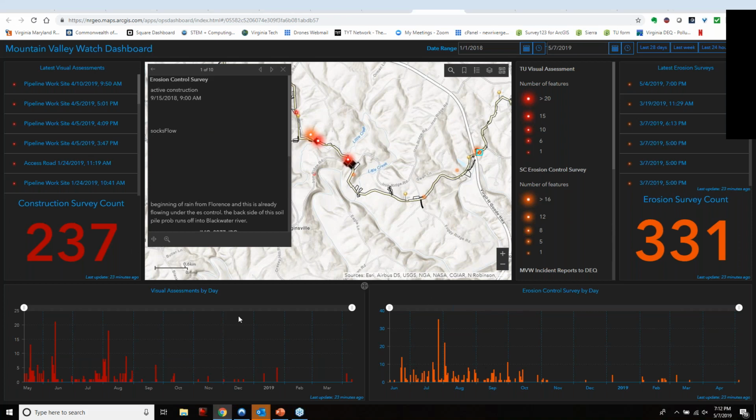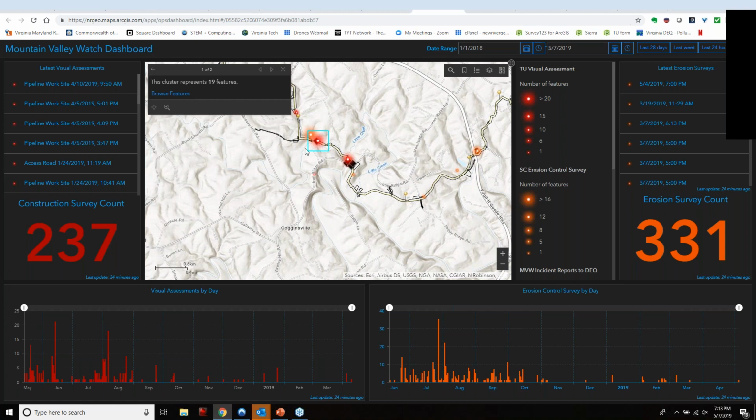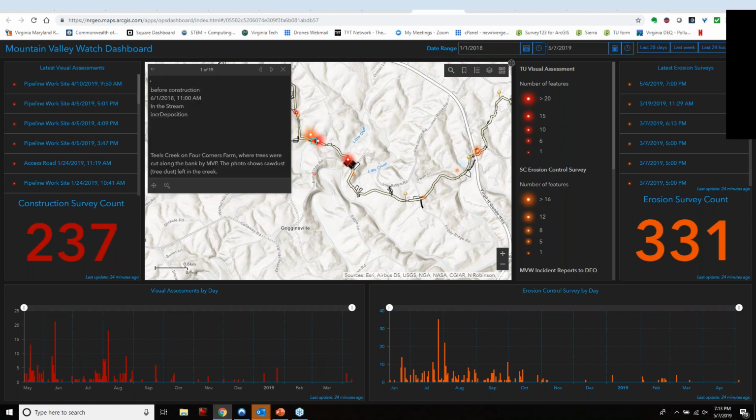So this is called an operations dashboard, and you're seeing two different surveys in here. The erosion control surveys are the form that Kirk developed. We had an earlier version of the form that was based on the Trout Unlimited visual assessment, and some folks just kept using that form. So we haven't taken both of them down, but we also haven't combined them yet, which we're in the process of doing to sort of simplify this dashboard view.